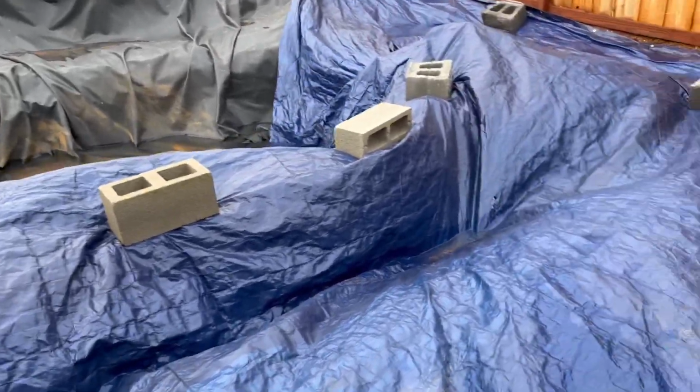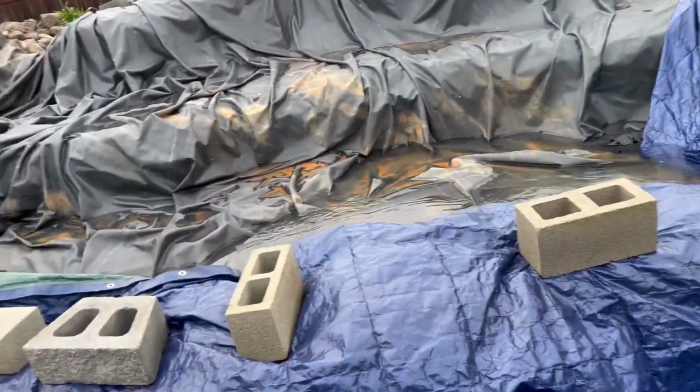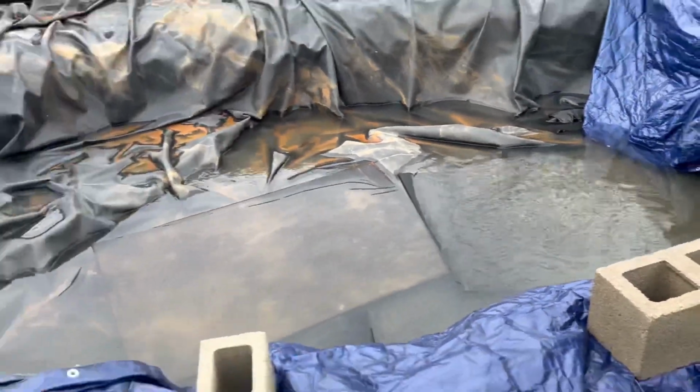As you can see, I got it covered with tarps because we're doing some work, but it was also raining. As you can see how wet it is on the ground. So that's the reason why I have the tarps. We're gonna walk over here. You guys are gonna be able to see it. Ooh, look at all that water in that pond. That's just from the rain.